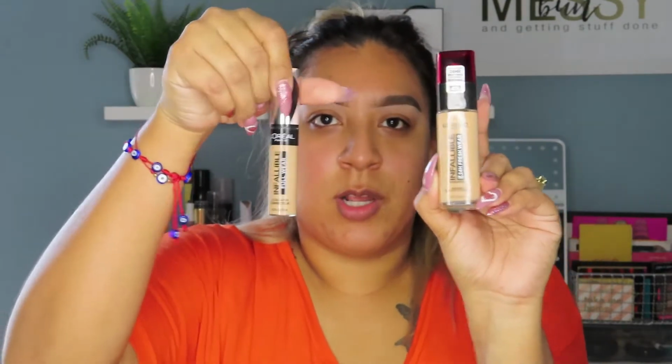So for today, I decided I wanted to try the new foundation by L'Oreal. I did pick up the L'Oreal Infallible up to 24-hour wear, which is this one here. And I also did get the concealer that goes along with this foundation. So that's what we're going to be testing out today: if it's really good, how full coverage it is. I don't know too much about this foundation, but let's look it up and see what it claims to be.